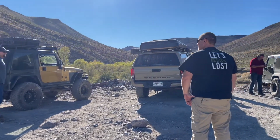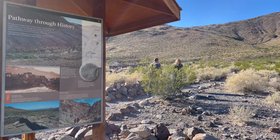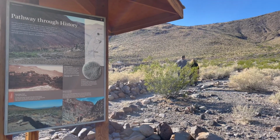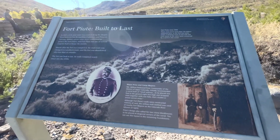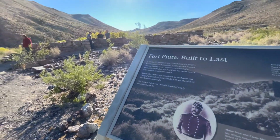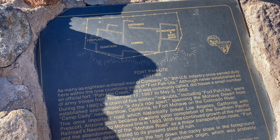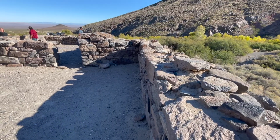One of the many historical waypoints along the Mojave Road is Fort Paiute. Fort Paiute was an outpost of Camp Cady and later of Fort Mojave. It was one of a series of posts built to protect wagon traffic along the Mojave Road.